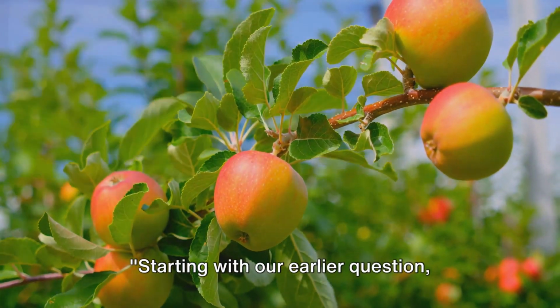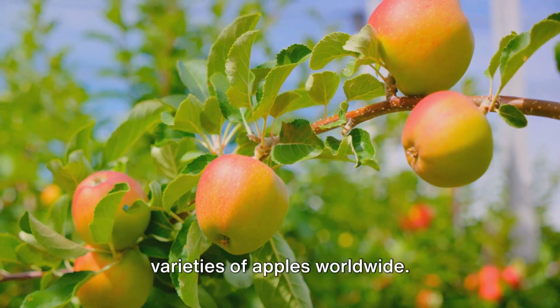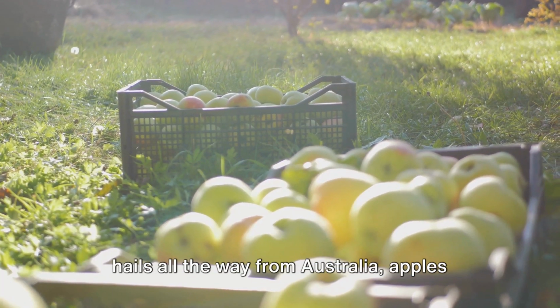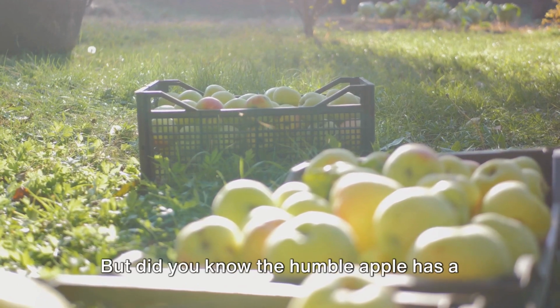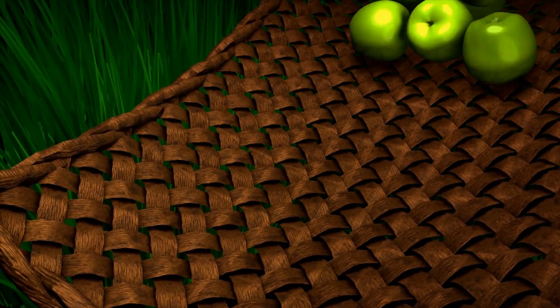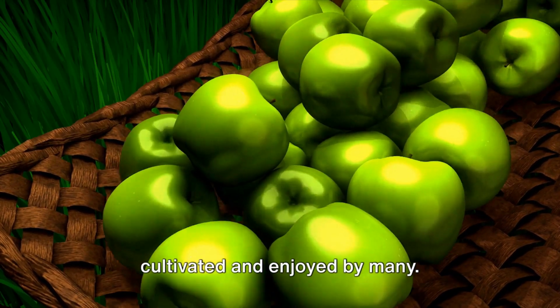Starting with our earlier question, there are over 7,500 varieties of apples worldwide. From the sweet, crunchy Honeycrisp born in Minnesota to the tart Granny Smith that hails all the way from Australia, apples truly are a global fruit. But did you know the humble apple has a rich history too? The first apples were found in Kazakhstan, and from there they traveled around the globe, being cultivated and enjoyed by many.